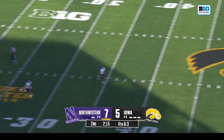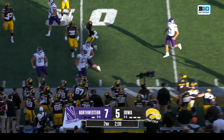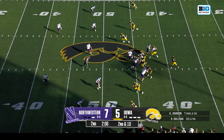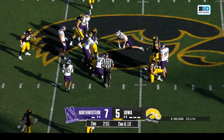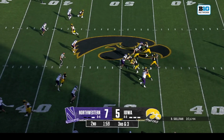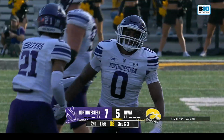Akers gets it away. Not much hang time on the kick. Weegan from inside his own 40 to the 45. Sullivan, quarterback draw across the 50-yard line. Sullivan through the hands of his intended receiver, Jacob Gill. And it's fourth down.